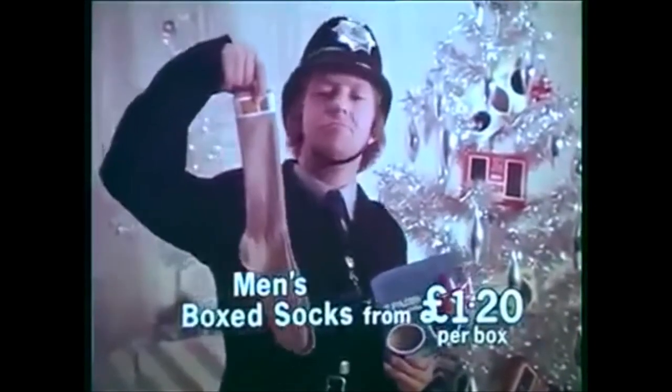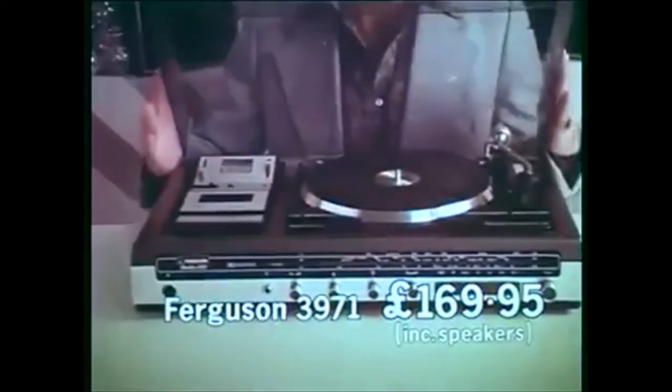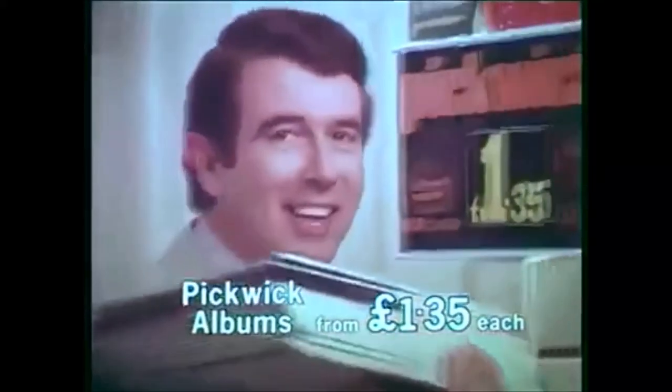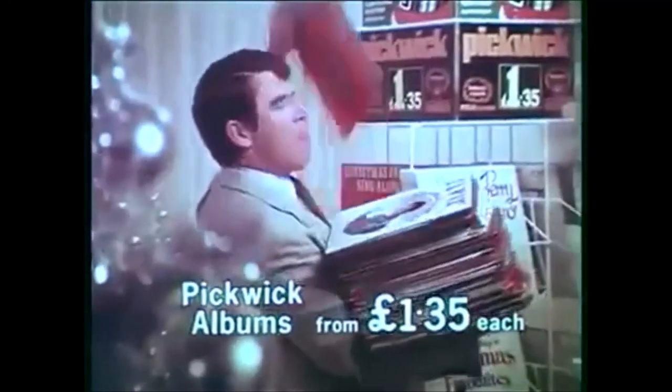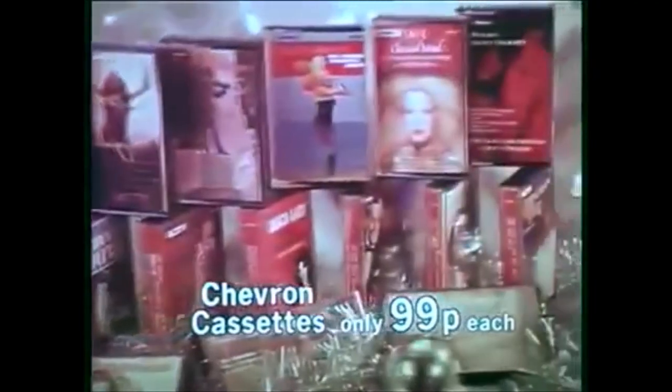Sexes and some boxes for my cousin PC Knights. And a Matchbox power track with real headlights. Got a Busby watch, got a Busby fan. Got a streamlined music center by man for Burger Sam. Got some Picnic Records from Music Charlie and some Chevron cassettes. But very little lolly, something for everybody.